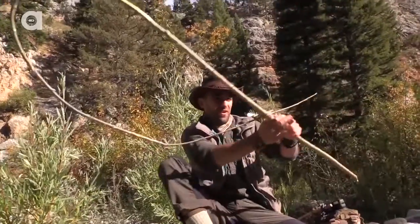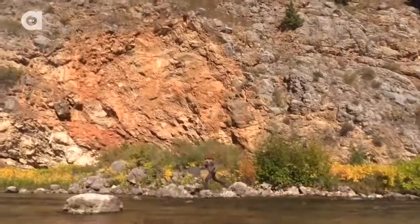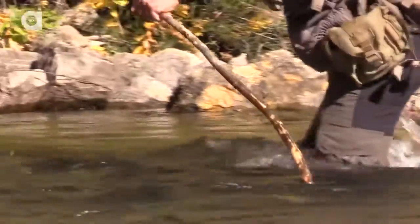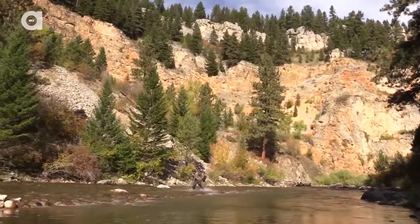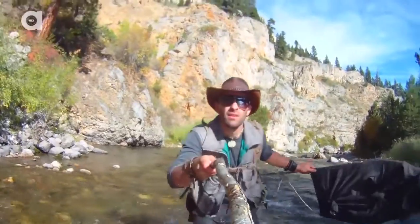That is perfect. Some paracord and my shirt. The producing team thinks this is impossible, and I bet you do too. But I'm confident that if I can find a trout in shallow water, I'll be able to pull it off and essentially catch a fish with my bare hands.